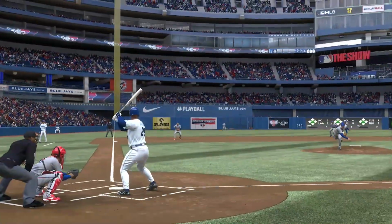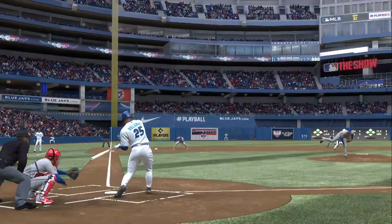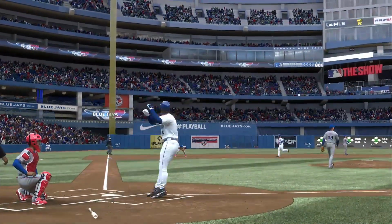What a way to start this one off. Scoreless top of the frame, and you answer with a bomb in the bottom of the first.